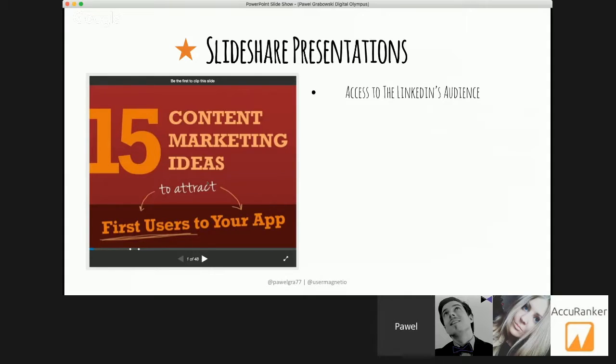But also, publishing a SlideShare gives you access to LinkedIn's audience. Of course, SlideShare is part of LinkedIn. It gives you great search visibility. SlideShare's domain probably has much better domain authority than yours, no offense. Which means these presentations can rank for more competitive keywords, at least much quicker than if you created content on your site targeting the same keywords. Okay, authority: just like with webinars, you're teaching people something, you build authority.